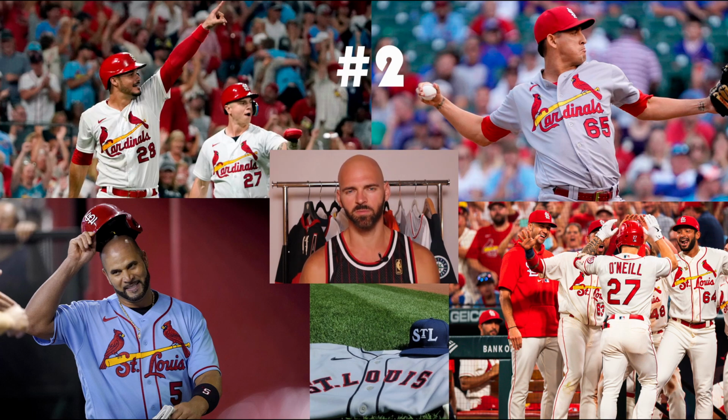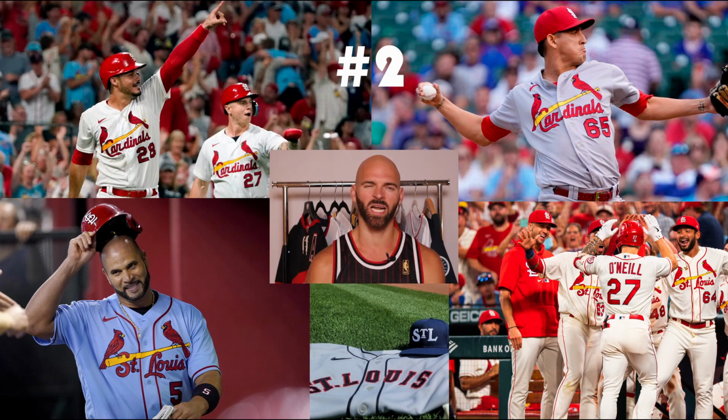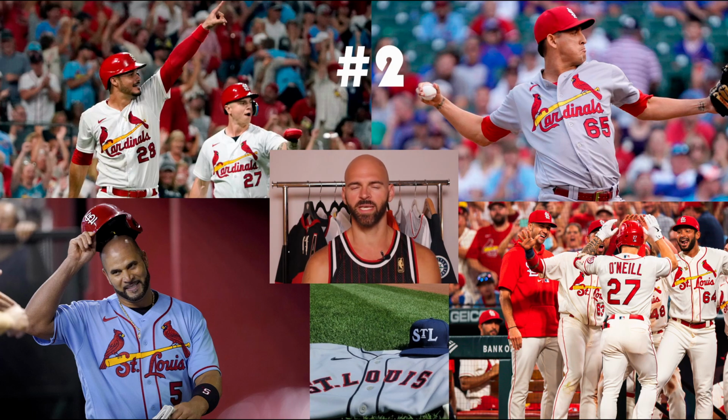Let's look at these uniforms a little bit more in detail. First, we're going to start off with a gold bat with red Cardinals on there. That's all chain stitched in full detail. Then you put it on an all-white canvas for the home. You have a piece of art. You put it on the gray canvas. You have a slightly darker piece of art.